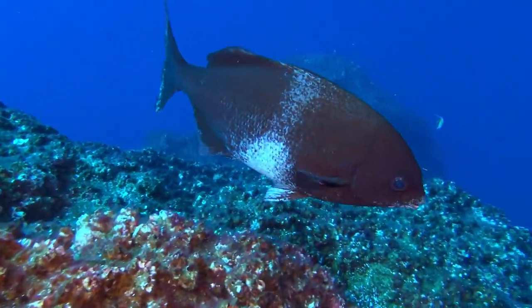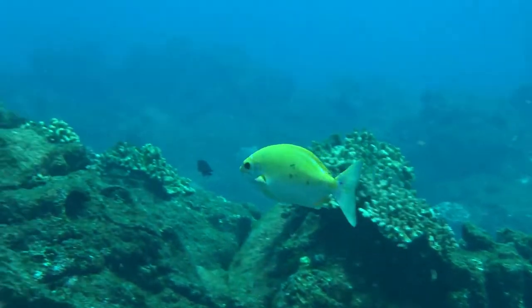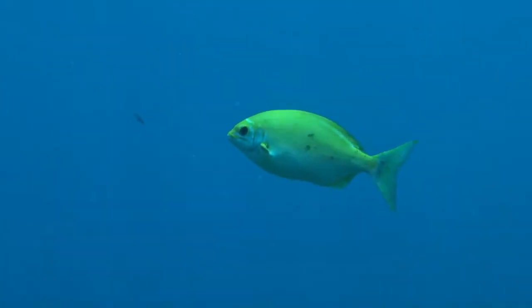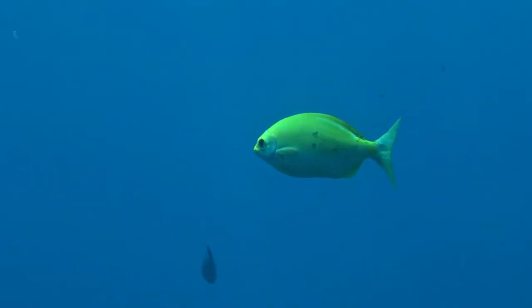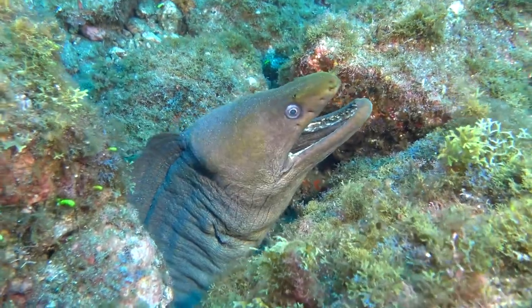This is a large sea chub. Often you'll see them by themselves, sometimes in big schools. This is the yellow phase of the sea chub. Same fish, it just lacks its black color pattern. This is the big panamic moray eel, the big green moray.